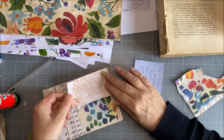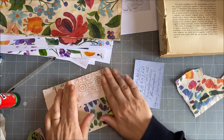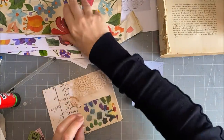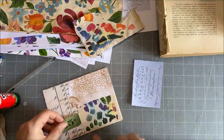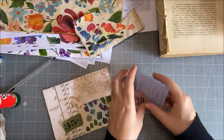The thing about the tea dyed paper is that it's quite textural, so it looks like it's actually been painted. Whereas on the other one it's more smooth and you lose a bit of the texture. I quite like that there somewhere. I like that it pulls out the greens. I think I like that best.